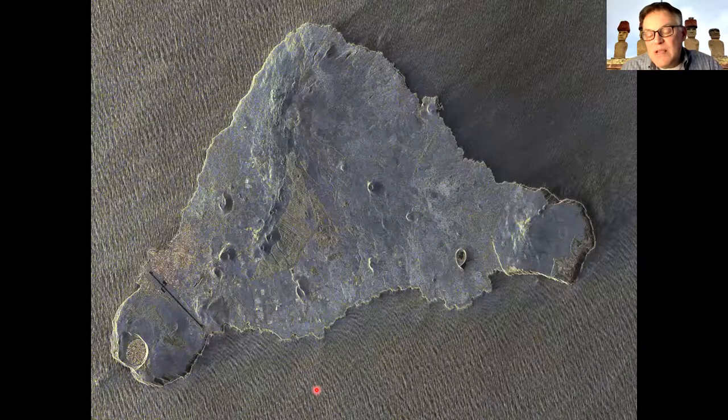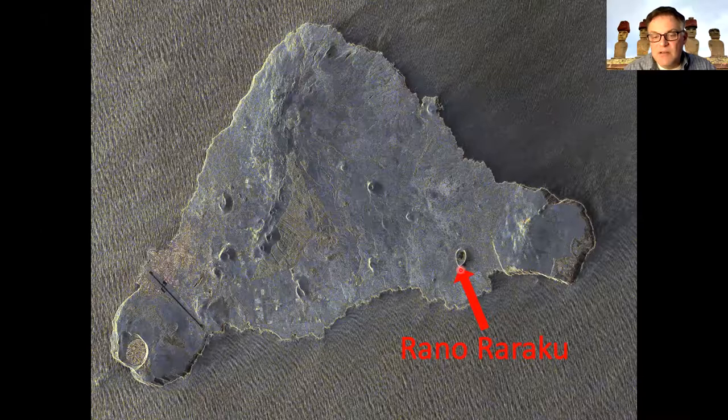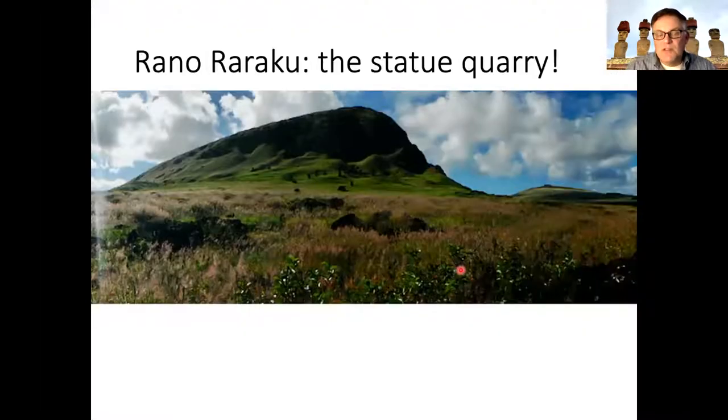One thing we can study is the fact that there's a place that most of the statues actually come from, a quarry called Rano Raraku. It's located right here, in this crater on the south, sort of eastern side of the island. This crater is a big volcanic vent that has a stone from which people carved the statues. It's Rano Raraku, the statue quarry.